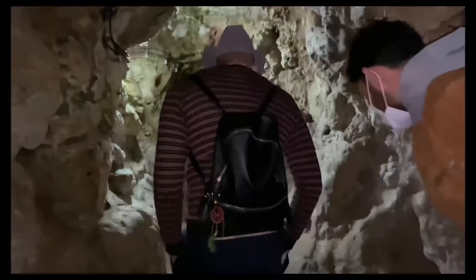If you see holes like this, this is to tie animals, okay? To tie the sheep. Oh, okay. Always.